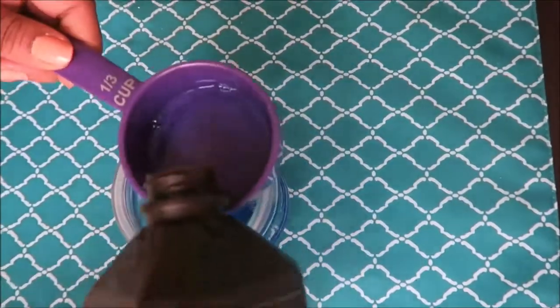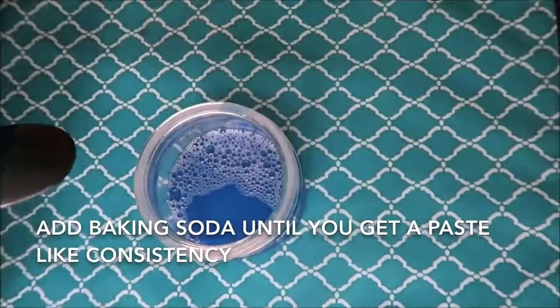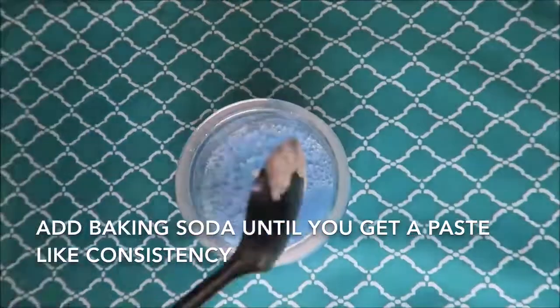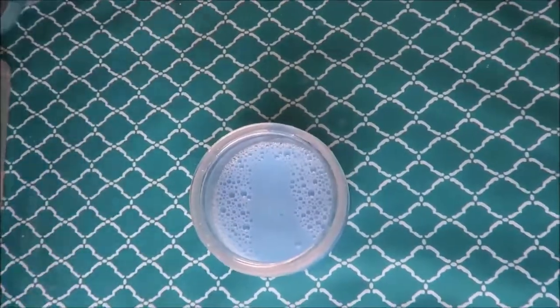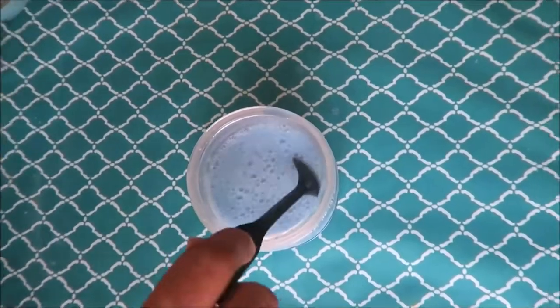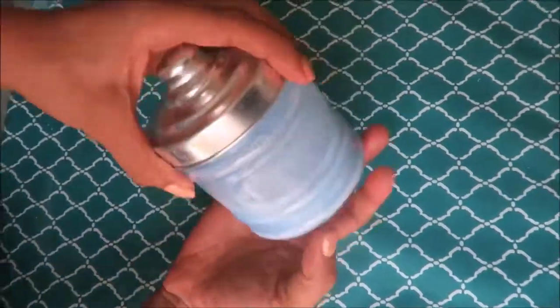Into this mixture, now I'm going to be adding about 2 to 3 tablespoons of baking soda. You might need more baking soda depending upon the quantity that you have prepared. At last it should get into a thick consistency. So this is the stain remover that you can very easily prepare.